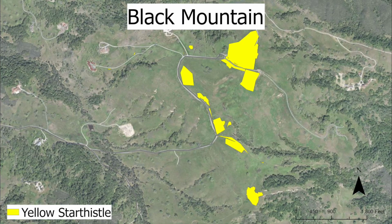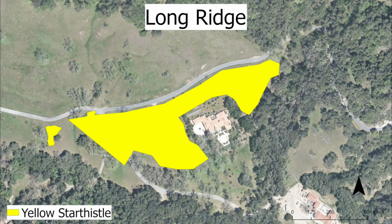Black Mountain has our largest and densest patches of yellow star thistle. It is grazed roughly every 18 months, but was grazed in January 2020 and January 2021. This site has been both sprayed and hand-pulled each year since 2019. Long Ridge Field was grazed in May of 2022 for the first time since cattle were taken off the preserve in the early 1990s. This site was sprayed in 2019 and has been managed by hand removal annually since then.